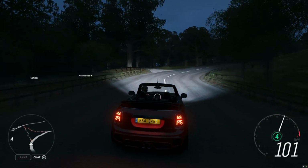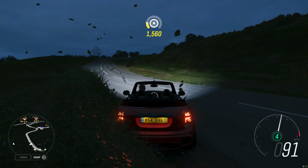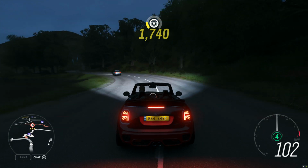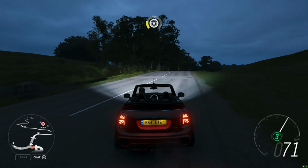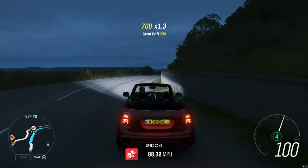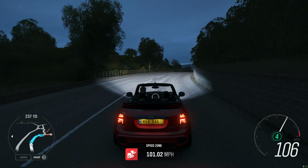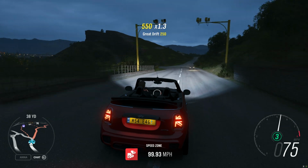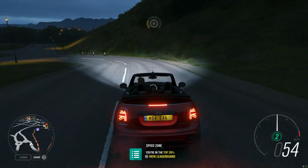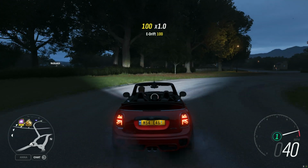Going slightly off-road. Forgot about this corner. It's not fixed. But it's a very twitchy car. The front end feels like it has tons of grip, and the rear end has none grip. None grip. That's a word. It has none grip. Promise you, that's a word. Check the dictionary.